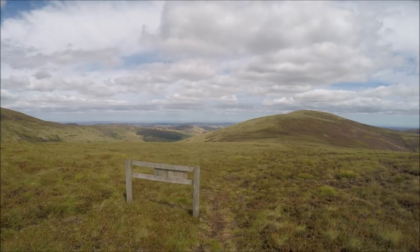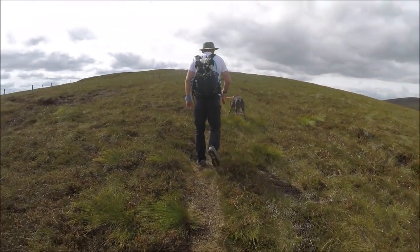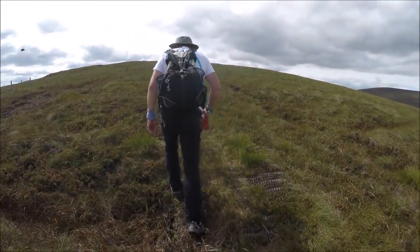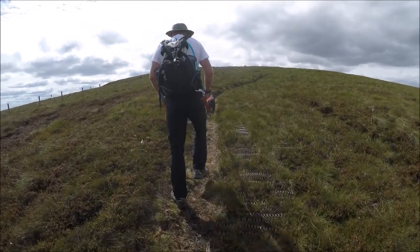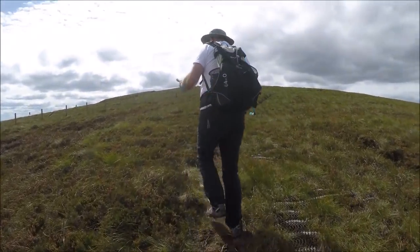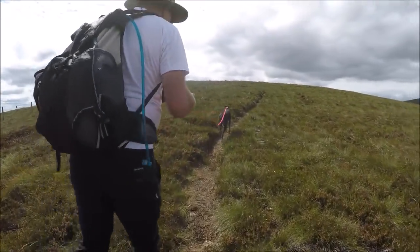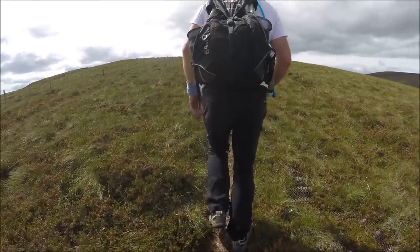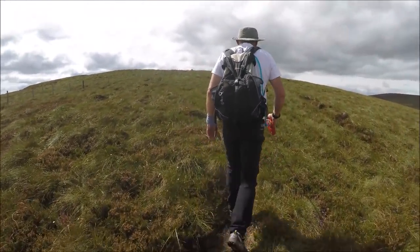This is Coombe Fell, aye. This is one of the highest. I think there's only five, there could be six, I'm not sure. And this is one of them. Bloody Bush Edge. And after we've done this, we've done all but one.